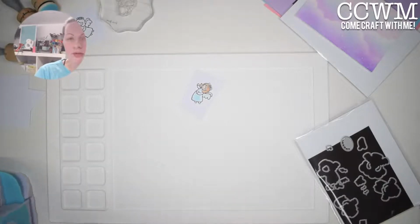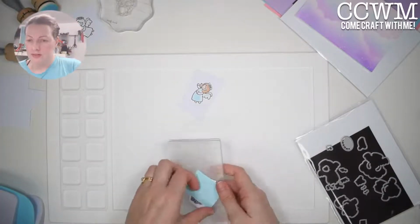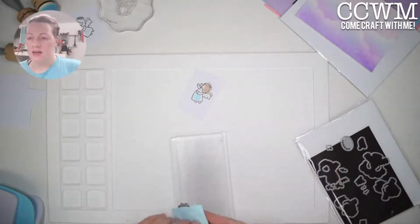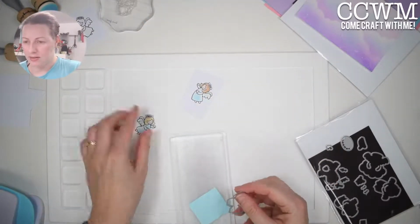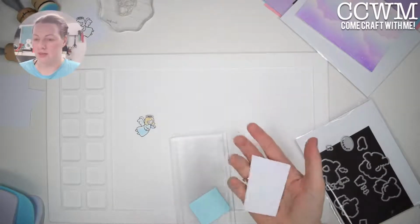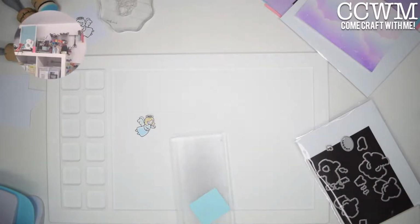Create and Craft mini one is $20.99, so you're probably looking at about 30 or 40 quid. Bronwyn says it does clean up quite well. I have the Tim Holtz glass mat as well, but the waffle flower mat, I find it better for seeing the colors on there.